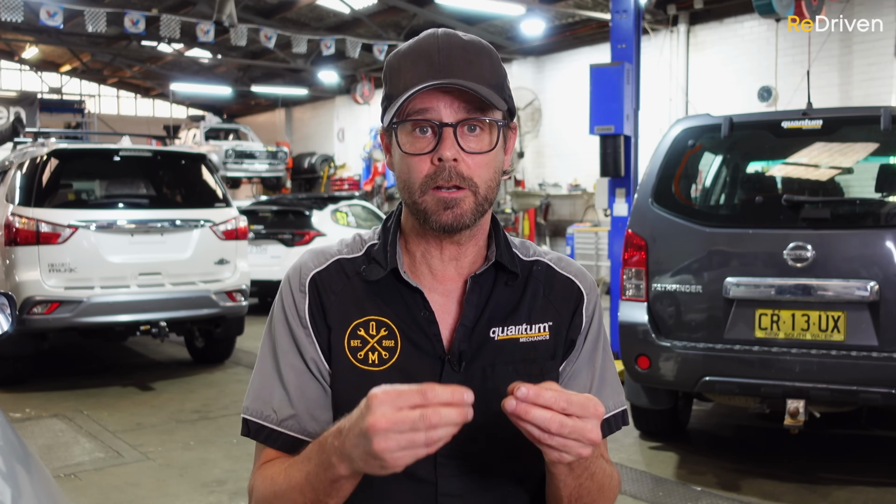Another common problem you need to look out for, there's a section of the wiring harness that comes across the front of the engine. Now that wiring harness rubs on the top of the timing cover, and when it rubs, obviously the wires short out and the car stops and has a whole lot of problems. It's a really easy fix, just take the engine cover off. You'll see it, just put some insulation around it with a few zip ties and you'll never have a problem with it.